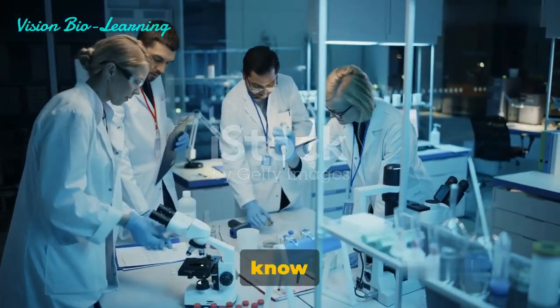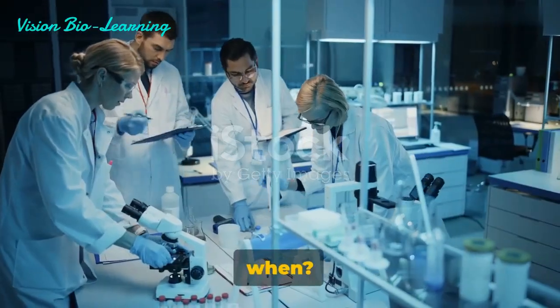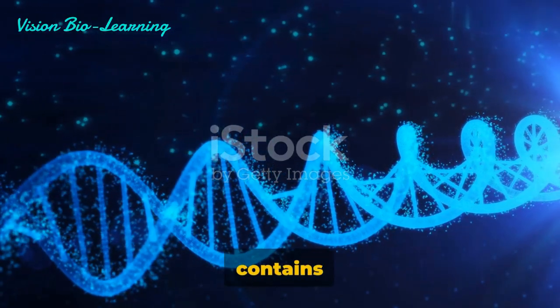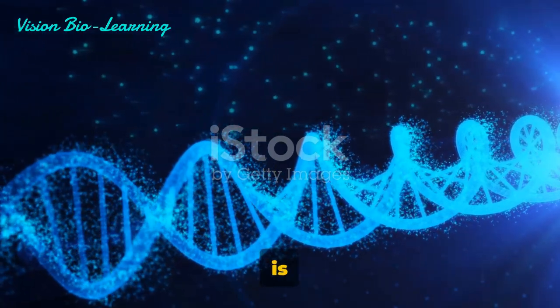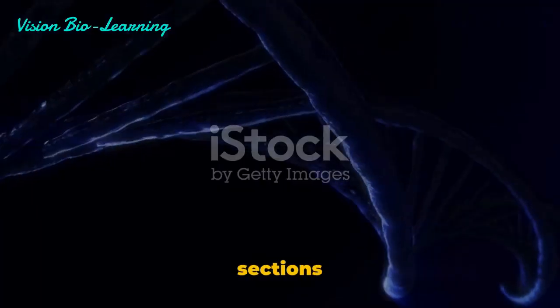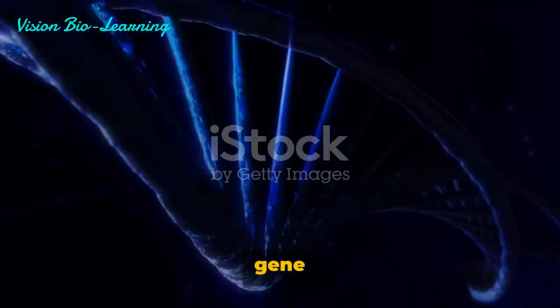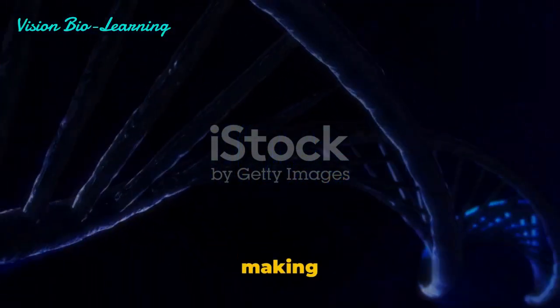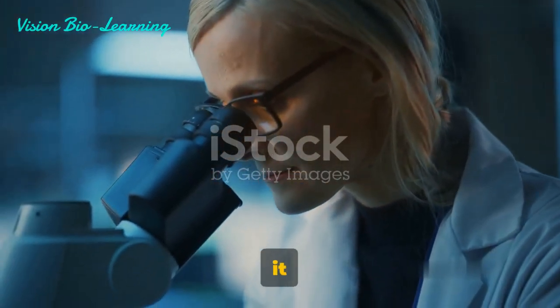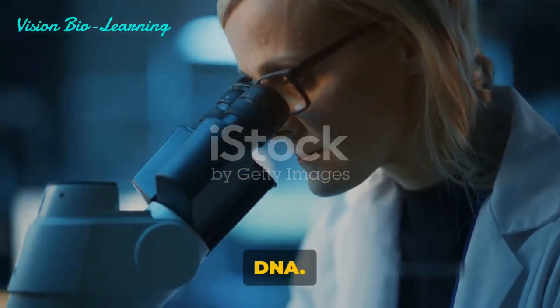But how does the cell know which protein to make and when? The answer lies in our chromosomes. Each chromosome contains a long string of DNA, which is like a recipe book for the cell. The DNA is divided into sections called genes, and each gene contains the instructions for making a specific protein. When the cell needs a particular protein, it reads the corresponding gene in the DNA.